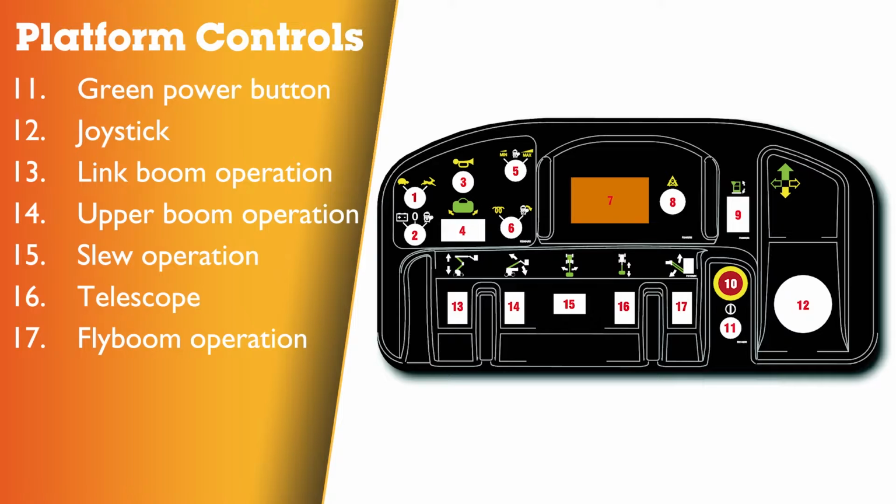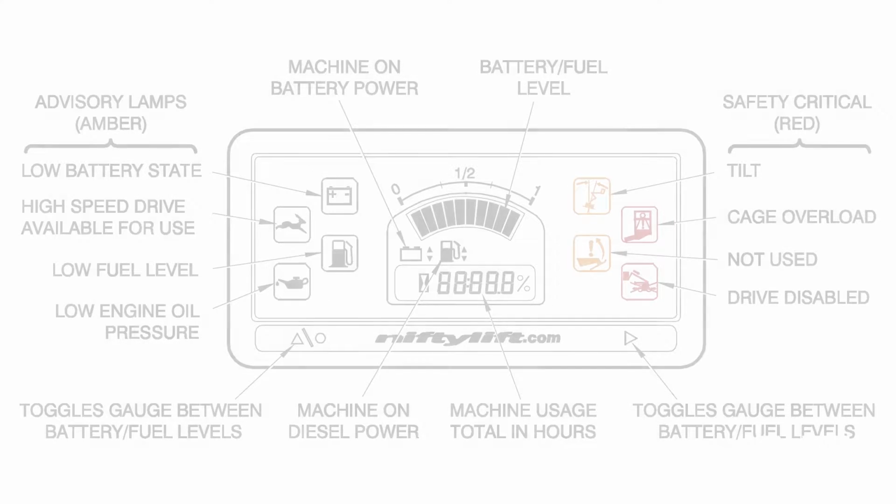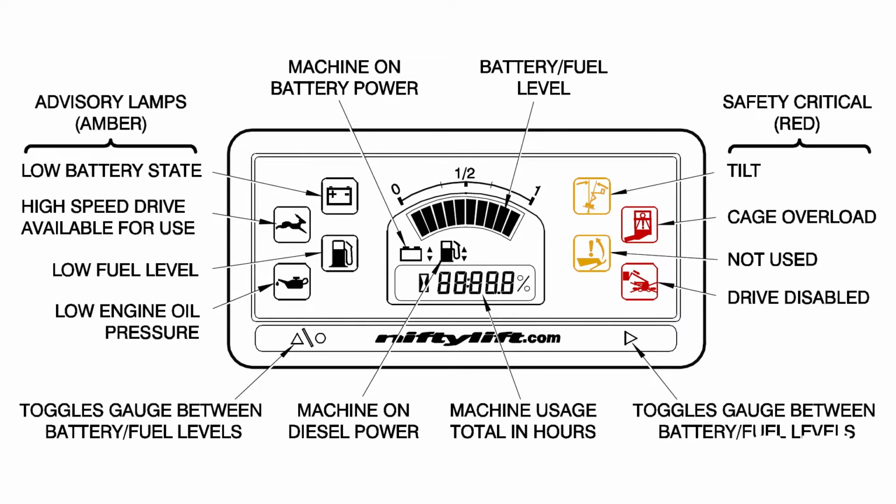Multifunctional digital gauge. Situated on the cage control panel, this gauge provides a warning indication for the range of functions. The red warning lamps on the right hand side indicate a safety critical situation where immediate action is required. The amber lamps on the left are advisory. It also displays fuel or battery levels when the machine is in operation, automatically reverting to fuel level when the diesel engine is started.